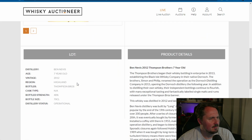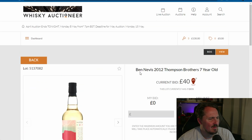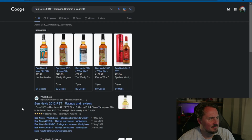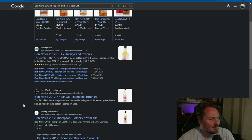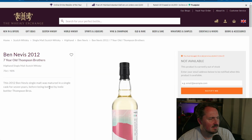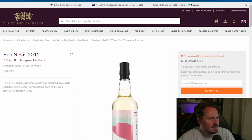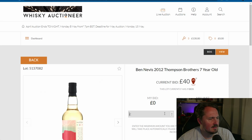What about this one? Ben Nevis, Thompson Brothers. What'd this go for? Let's see. Nah, it doesn't really show. Fine. We'll put a wee bid in. It's like 50 quid. I think that's fair.